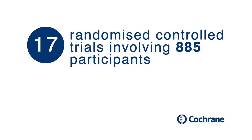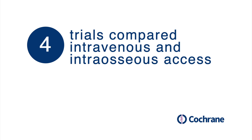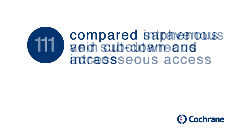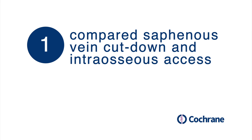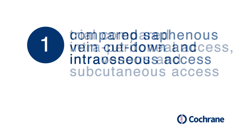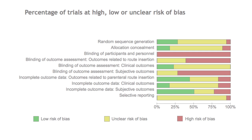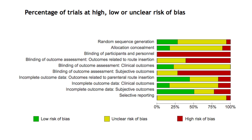We found 17 randomized controlled trials involving 885 participants. 4 trials compared intravenous and intraosseous access, 11 compared intravenous and subcutaneous access, 1 compared saphenous vein cut down and intraosseous access, and 1 compared intraperitoneal access with intravenous and subcutaneous. There were important methodological weaknesses in many of the included trials, and so we need to be very careful when interpreting the results. But as of November 2014, when we conducted our searches, this is the best information available.